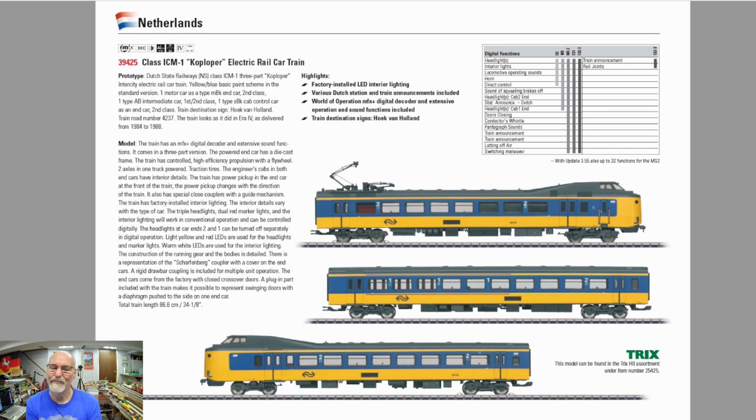Gorgeous train set. Not going to find its way on my layout. But if somebody handed me this set for free, I wouldn't be giving it away or selling it. Let's put it that way. I'm not going to buy it, but it's gorgeous. It's cool. And they're doing two variations of it.